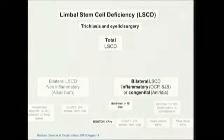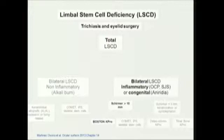When the patient has total bilateral limbal stem cell deficiency, but with a normal Schirmer test, which is really important, and the ocular surface is healthy, a synthetic keratoprosthesis, such as the Boston keratoprosthesis, could be a good option.